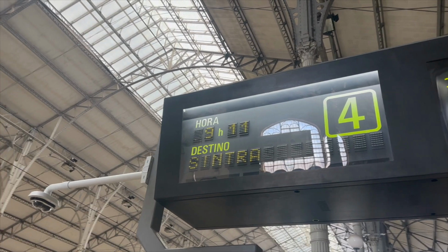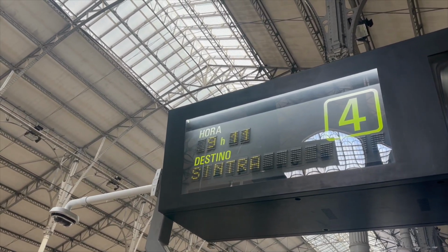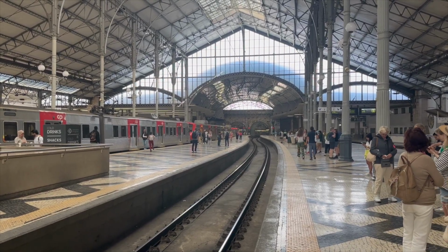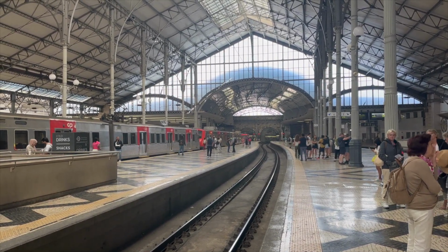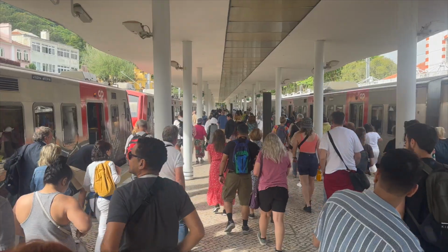The cost of a train ticket from Lisbon to Sintra is less than $3. What a deal! There are only a couple platforms at the station, so it's easy to find the next train heading to Sintra. The ride itself is about 40 minutes.